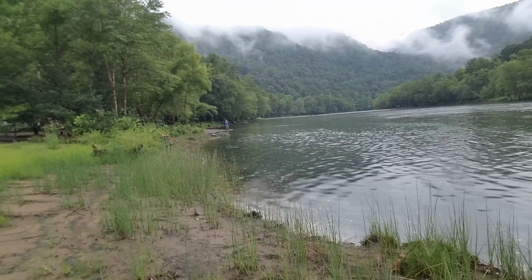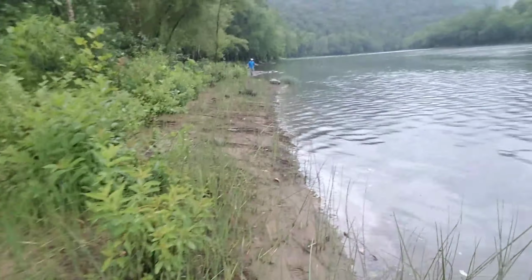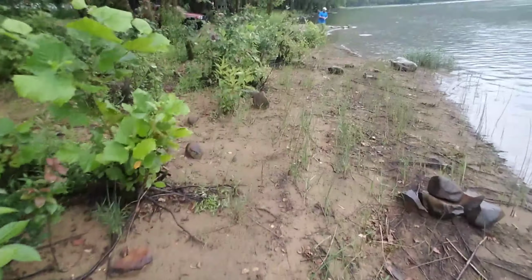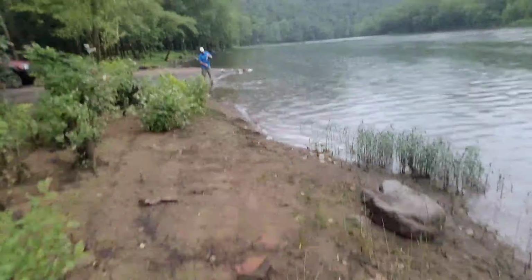There we go. And look what you caught it on, the Joe fly. Telling you, boys, inline spinners is the damn fish catchingest little things I've ever seen in my life.